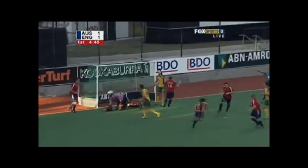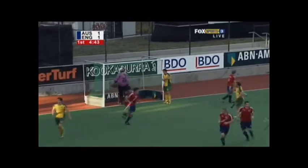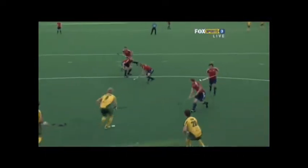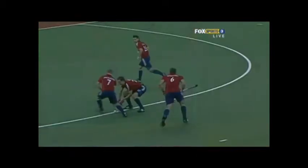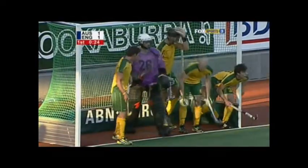Jackson went low. He had a lot of time. Came off Barry Middleton's stick. Here they go, they're playing for the variation. See Middleton's stick. Goes to the deflection here. It's almost like Butterini missed the run out. He was a long way off them.